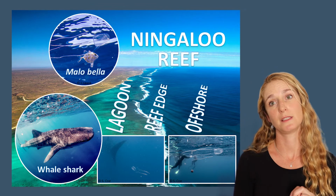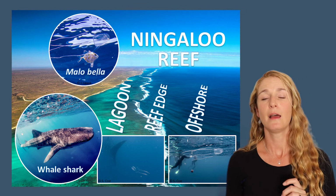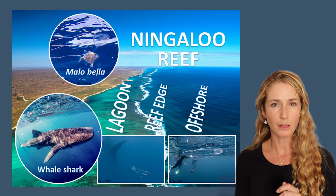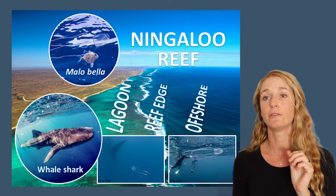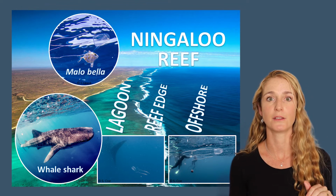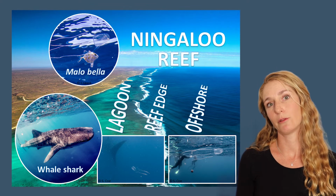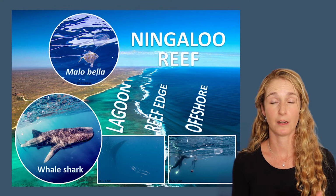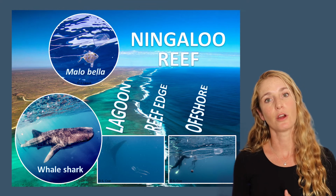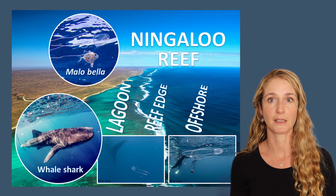2 Irukandji species are known from the region, the most common being Malobella, shown on the slide. Malobella have a transparent bell about the size of your thumb tip and 4 retractable tentacles with bands of nematocysts or stinging organelles that deliver their potent venom. Each year at Ningaloo, dozens of people present to the small local hospital with Irukandji syndrome, but not much is known about Ningaloo Irukandjis outside of anecdotal observations and sting data.